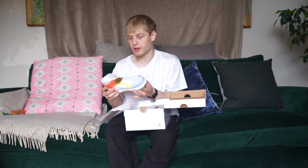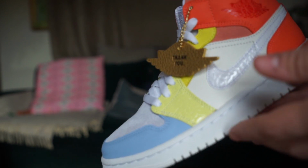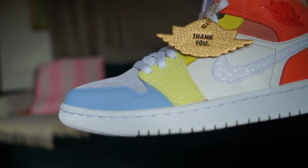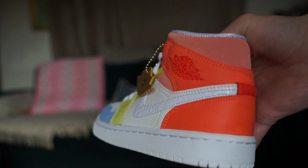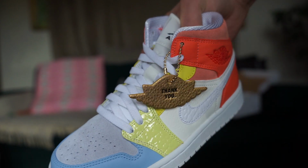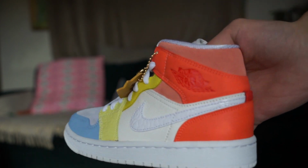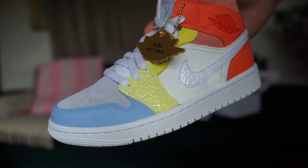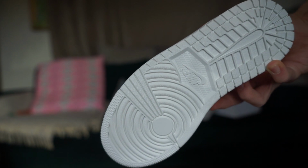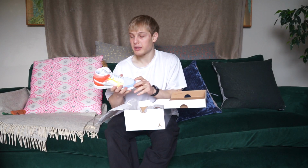But yeah, here's what it looks like in hand, so you can get a better closer up look. So you've got the blue suede toe box along with the blue leather on the front, followed by the yellow side panelling, and then the white side with the white swoosh, and then the sort of peachy red back and midsole, along with the white laces and white outsole. But yeah, that's all we got in today. Cool pickup nevertheless. Stay tuned for some more updates.